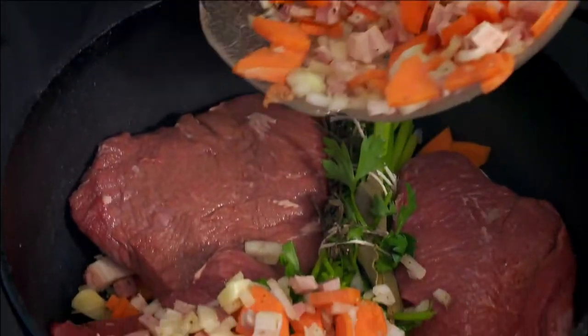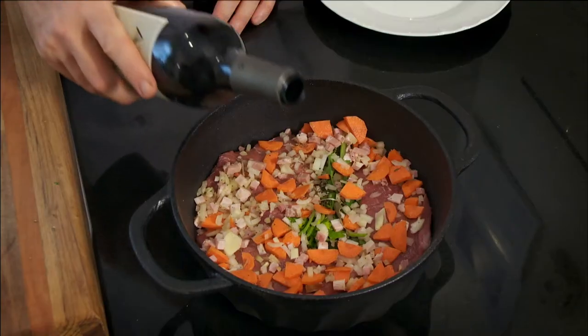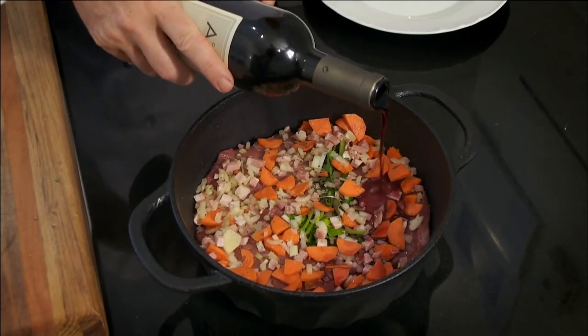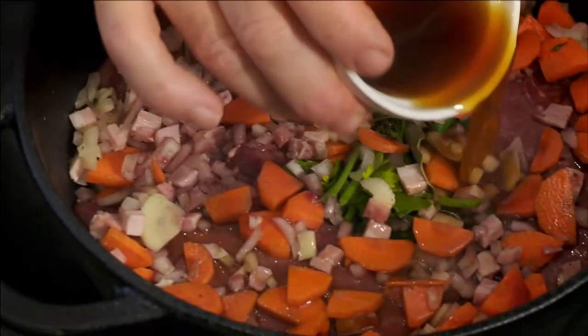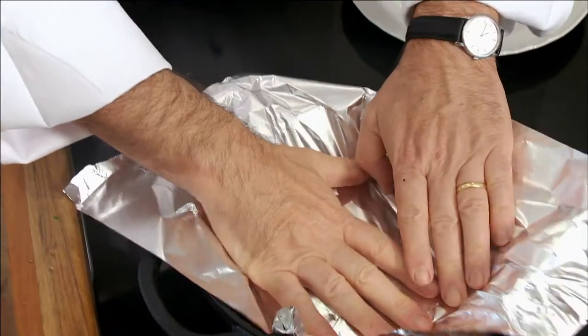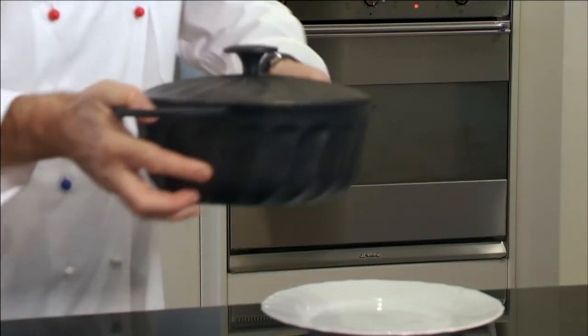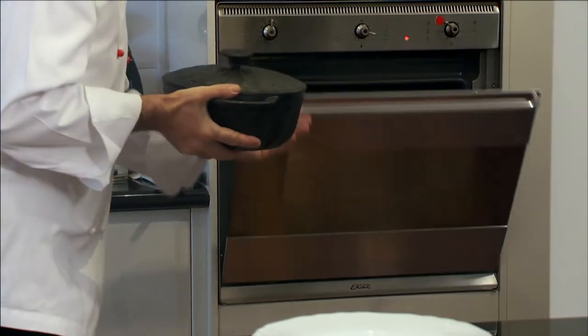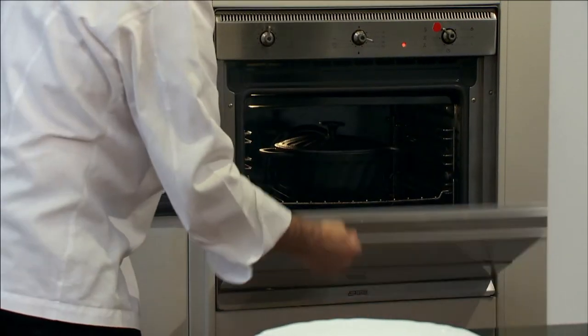I sprinkle in the remaining vegetables and add 1 glass of the rich local red Madiran wine and 1/2 cup of a rich beef broth. The full body of the Madiran wine is superb in this dish. I cover the top well with foil and a lid before baking it in the oven at about 140 degrees Celsius for about 3 hours.